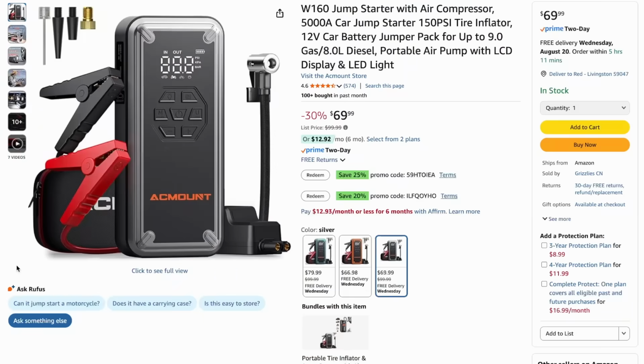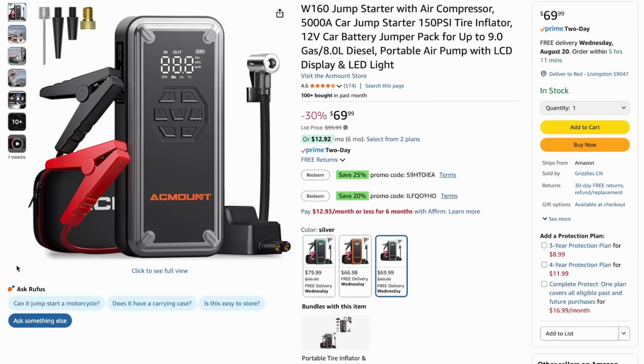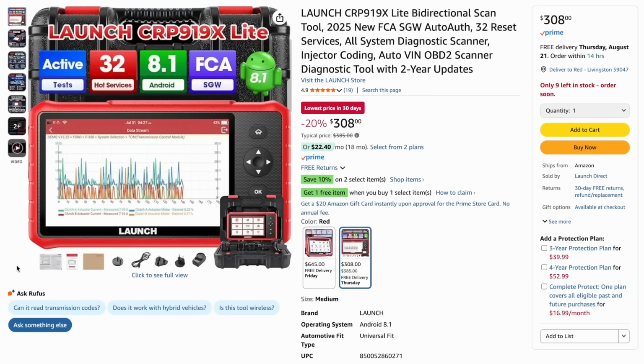And by light truck, I mean like a half ton or smaller. All right. And then it's 70 bucks. So you're dropping down from what was the last one? It was 130, not quite half price, down to 70 here with the AC mount system. So I would definitely say if you have bigger vehicles, you want something that's a little more robust, you can actually spend the extra coin, go with the Wolfbox. If you're on a budget, I think the AC mount is just fine. All right, let's keep going.